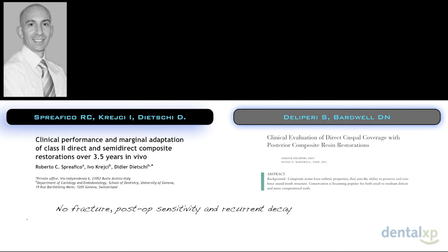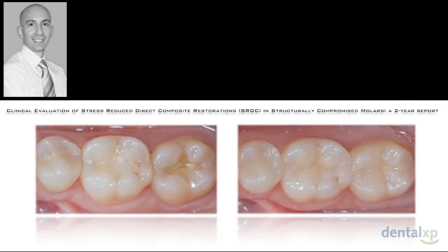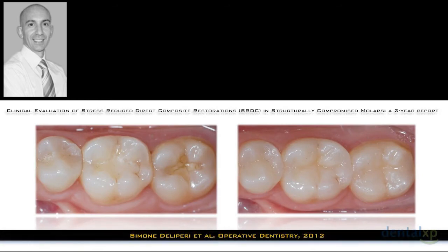So these are some studies. One was completed by myself, and it's about the direct cuspal coverage restoration with stress-reduced composite, and we did not experience any fracture, any post-op sensitivity, and any recurrent decay, with 100% restoration retention. So stress-reduced direct composite restoration can be a very good alternative to some more aggressive treatment.